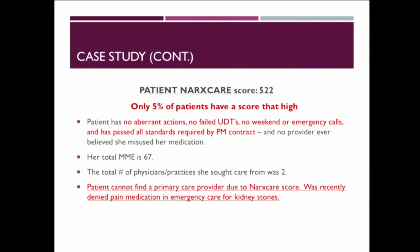And normally patients won't ever know this information. Her prescriber actually shared it with her. So she has a really high NARCS care score, 522. That's about as high as it can get. Only about 5% of patients have a score that high. But she's never had aberrant actions. She's never failed a urine drug test. She's never called on a weekend or emergency for more pain medicine. She's passed all the standards required by her pain management contract. And no provider has ever believed she ever misused the medication.